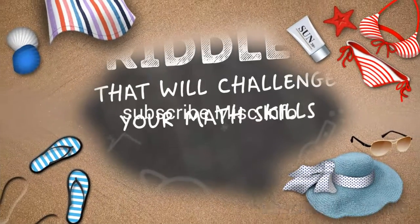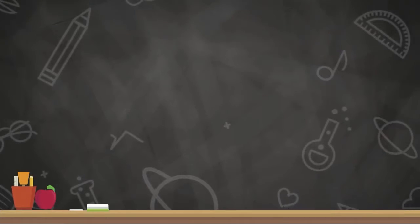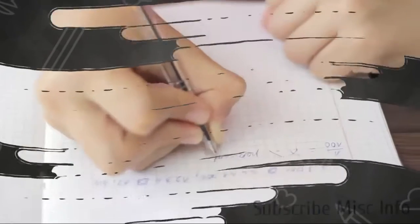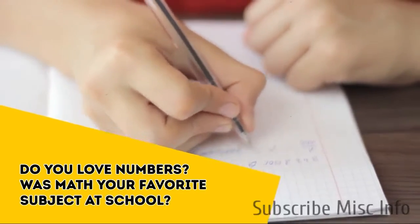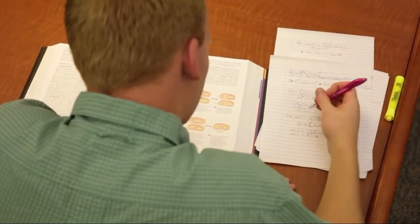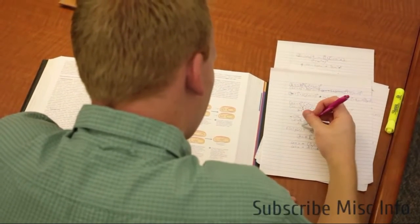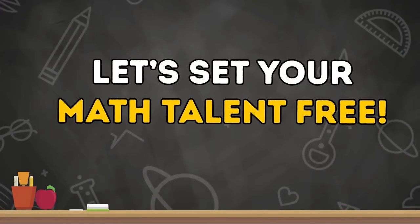Riddles that will challenge your math skills. And if you don't have any math skills, like me, then what do you have to lose, right? Do you love numbers? Was math your favorite subject at school? Perhaps cracking equations and drawing geometric figures was a piece of cake for you, and now you miss those golden days. Well, let's set your math talent free.